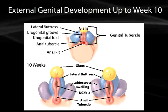This is the Netter pictures that show the same kind of development, except there's color coding going on. And he uses slightly different terms, but in some ways it's a little bit simpler. The whole area is called the genital tubercle, with a glans and a lateral buttress, which is going to be the urogenital groove and the urogenital folds, and then that lateral buttress is going to be forming the scrotum or the labia majora.